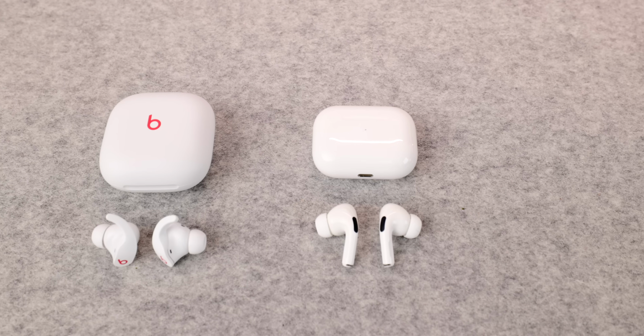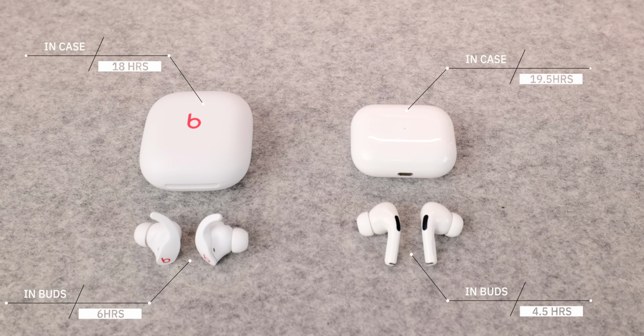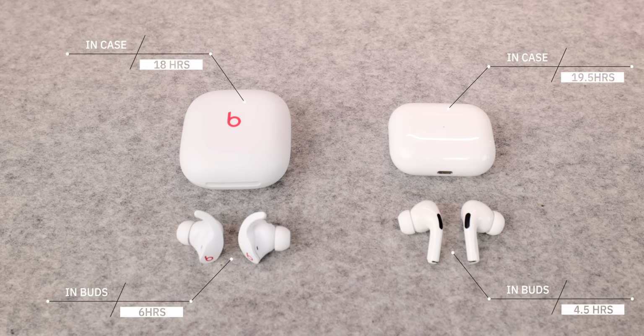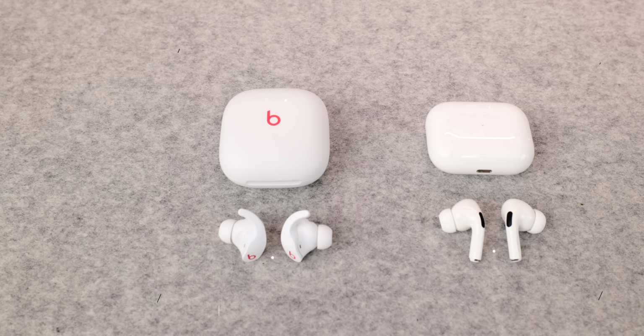In terms of actual battery life though, the Beats are quite a bit better with a rated 6 hours of playtime in the buds themselves and another 18 hours in the charging case. While with the AirPods, you get 4.5 hours of playtime in the buds with another 19.5 hours with the charging case. So both are getting about the same 24 hours of total playtime if you include the cases, but with the Beats, they have an extra hour and a half in the buds, so they definitely get the win in my book.